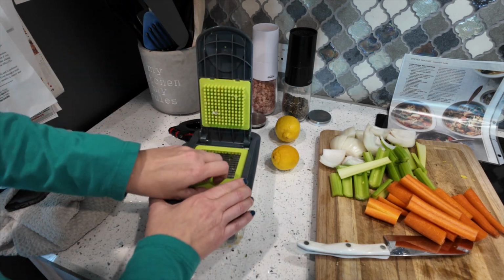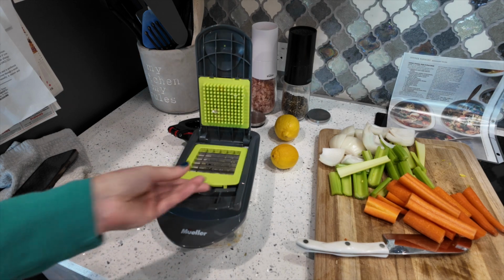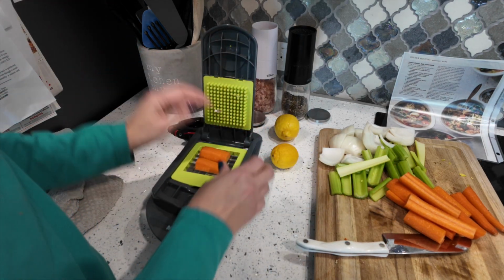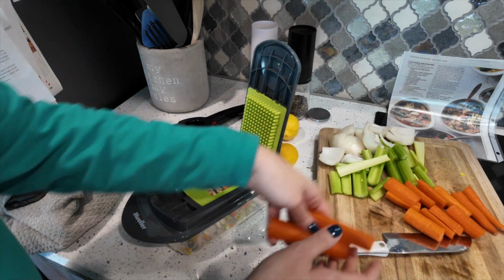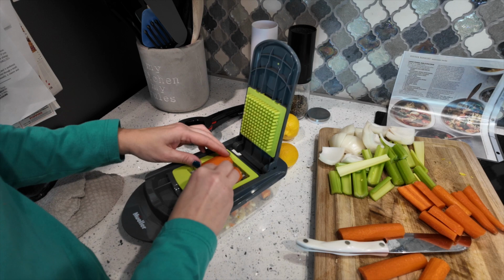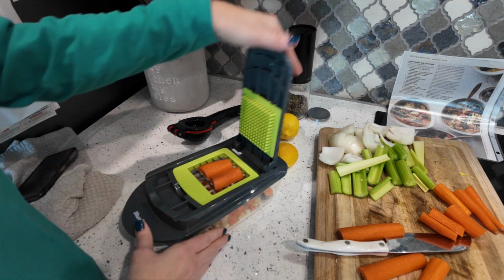I did this smaller insert for the garlic, and then I'm going to change to a larger insert for the carrots, onions, and celery. This takes a little time, but it actually goes quicker than you may think. You really do have to press quite hard on the carrots though. I'm having trouble with my lid moving. I need to investigate that further and see if I'm not locking it in place correctly. So let me speed you through this part.